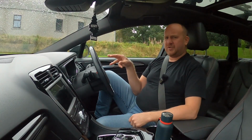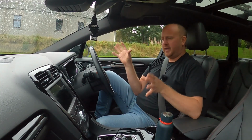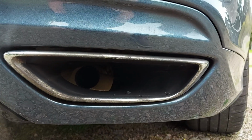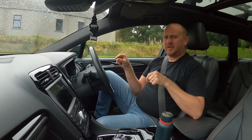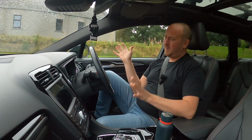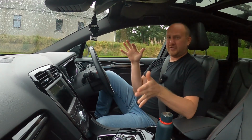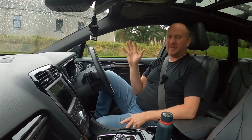Now this has the Euro 6 diesel engine, so the ULEZ police are not going to be out to get you quite yet, thankfully. But the fuel economy you should get with this thing combined is like 53-ish mpg. Trip computer here saying just under 40. I don't know over what time period that is, and I don't really know how the owner drives this car. She maybe loves to just cut loose on a country road a lot, I don't know, but certainly over long journeys you'd probably be getting near 50.